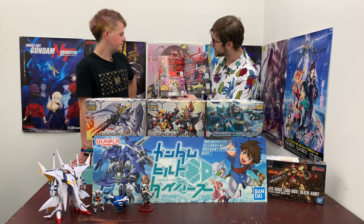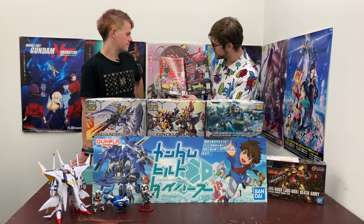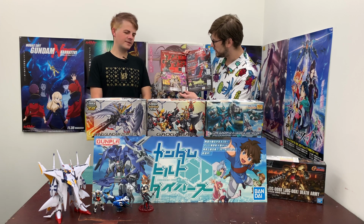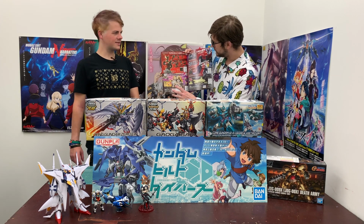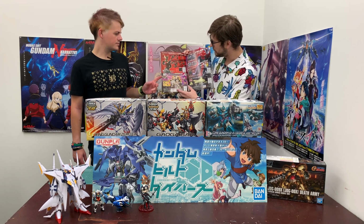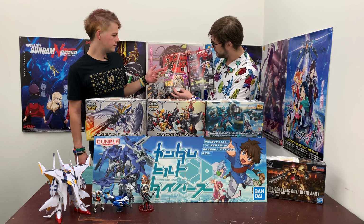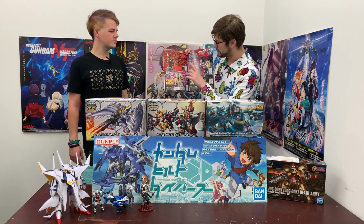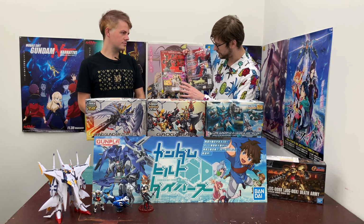All right, so also we have a new Figure-rise Standard Masked Kamen Rider, and this is the Kuuga Mighty Form. They're adding so much to that line, right? Yeah, they're cool. They keep cranking these guys out, so interesting. Maybe someone more interested in the Masked Rider stuff will build that for us.